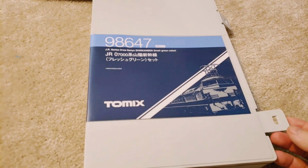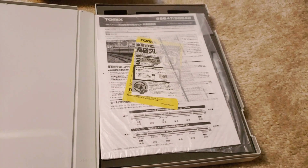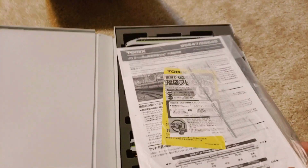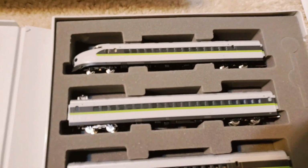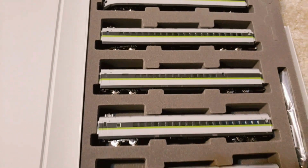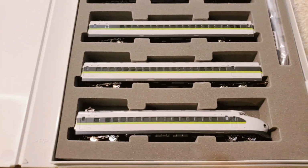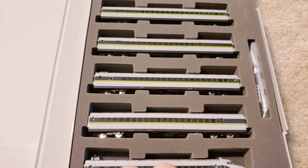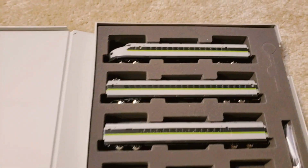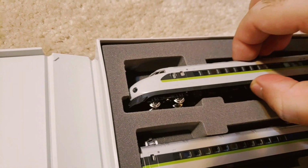All right, countdown for the big reveal. Do-do-do-do-do. Paperwork. Everyone's favorite. So let's get rid of the paperwork and see what's underneath, because there it is. A beautiful looking thing. Like I said, I've had my eye on this for quite some time. Never pulled the trigger until today, or when I purchased it anyway. 6-car set. I think there's an expansion series maybe that you can also get, but I didn't get it. And these do not have lights like my other set does.